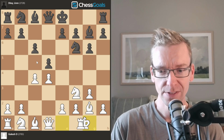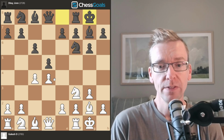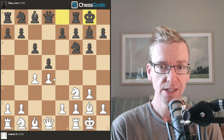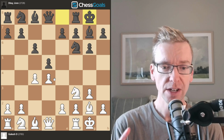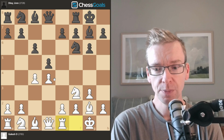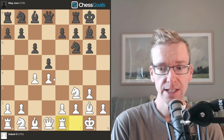Bishop g2, knight f6, castle, castle. And now we've transposed into what's called the Grunfeld defense. Over 10,000 games in this position. But on this very next move by Gukesh, move number 7, he plays rook e1. This is an extremely rare move, played in only 19 games.